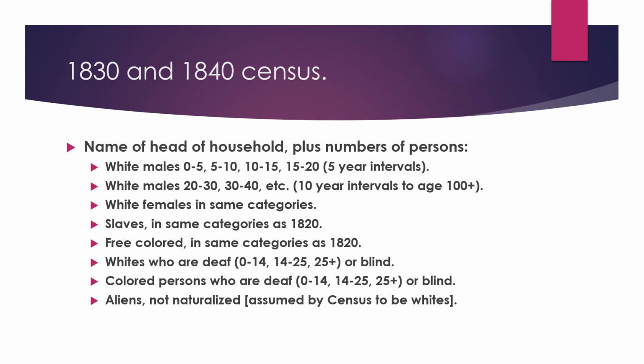In 1830 and 1840, many new age categories are added. Whites under 20 are shown in 5-year intervals, and if over 20, in 10-year blocks. Enslaved and free colored persons show the same categories as 1820. New questions are added for deaf and blind persons and aliens not naturalized.